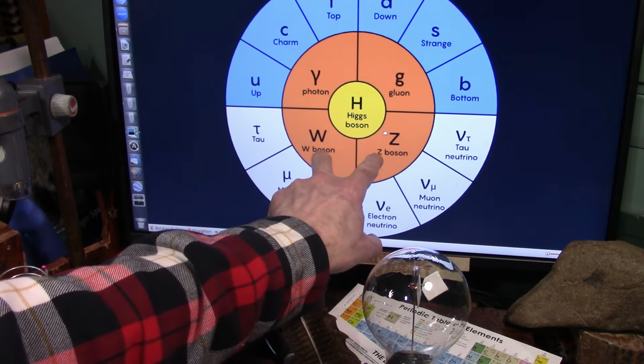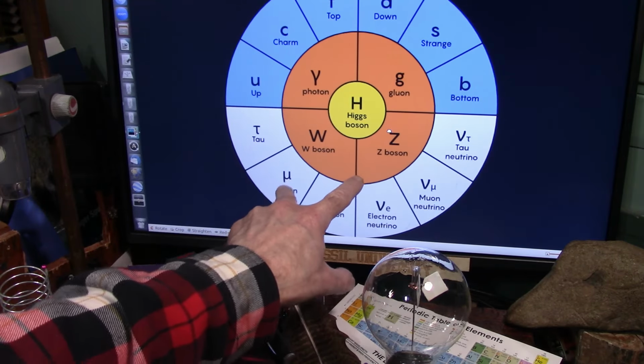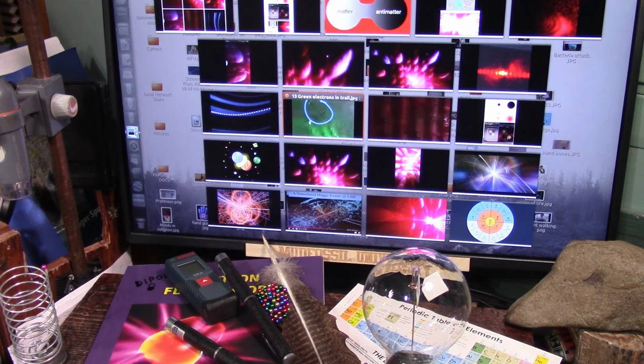All right, so if they come apart for some reason, which they do, when they come back together, that's when you see the Higgs. And that's my opinion of it. I could be wrong. I'd love to talk to somebody about it. I think I have more information here than they do.